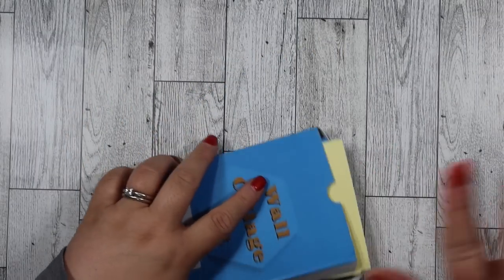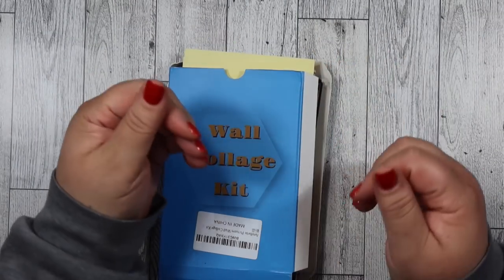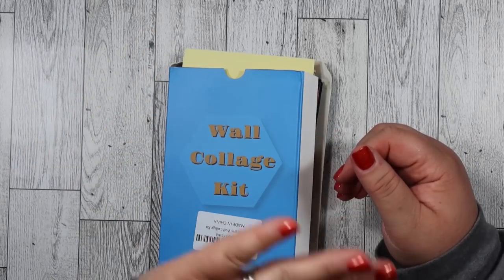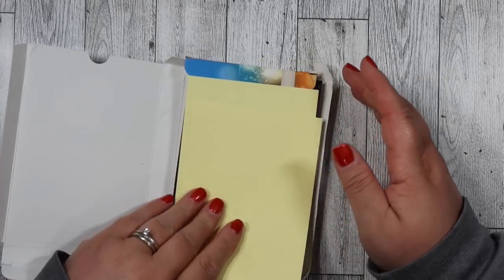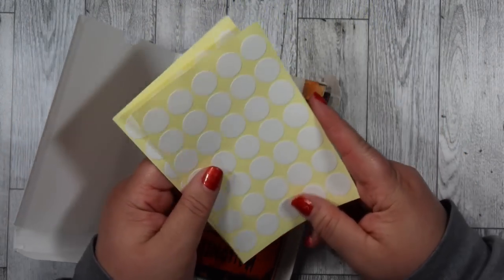I'm going to link that set below. Wasn't it amazing? I wish you guys could feel it because it's such nice quality and it's got a vintage matte filter on it. I don't know. But here's this set and here are the little removable stickers.